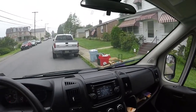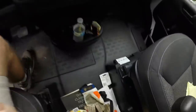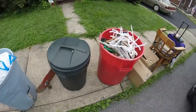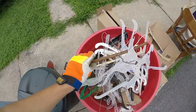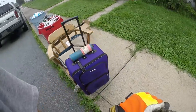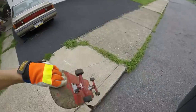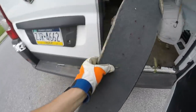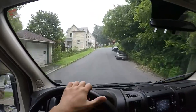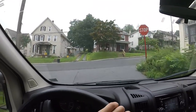Alright, what do we got over here? You ever need any hangers? Is this an old one? No. Skateboard. Propane tank and a Sonoma. It's kind of stained, so I'll grab this. Grab the old skateboard. Alright, so that's going to kind of wrap it up for the early morning trash picks. Didn't really find much. Found a skateboard and a porta potty.